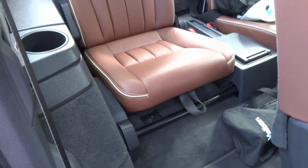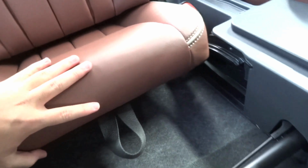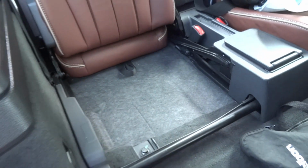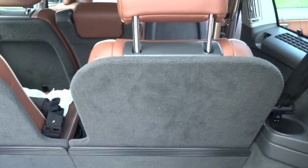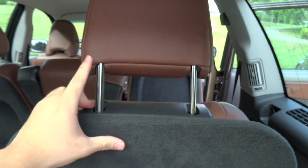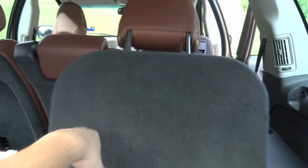Now to fold the last row of seats, first you have to pull this lever and then move the seat base all the way back until it locks in place. And then simply just push the seat back forward. The headrests will automatically tilt forward.